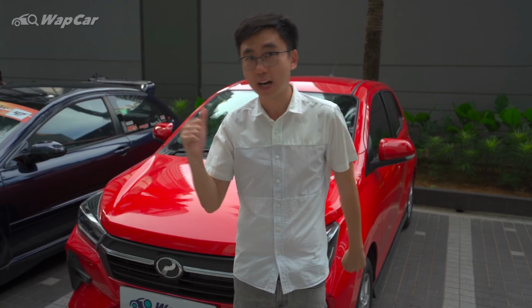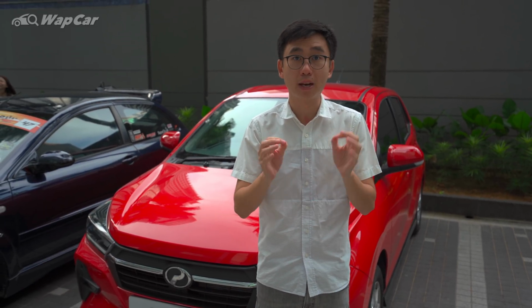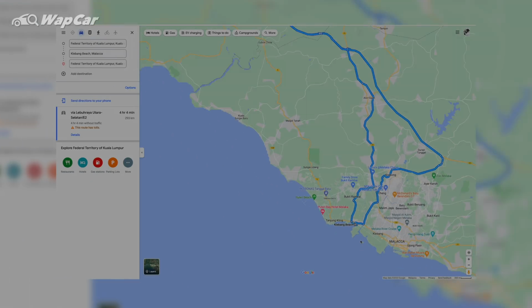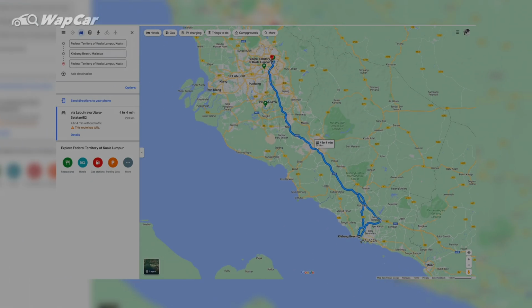So 5 adults in the Axia with our destination set for Malacca, specifically Pantai Klebang. We'll be following Google Maps. A round trip is going to take us about 300 kilometers and we'll be taking the North-South Highway.